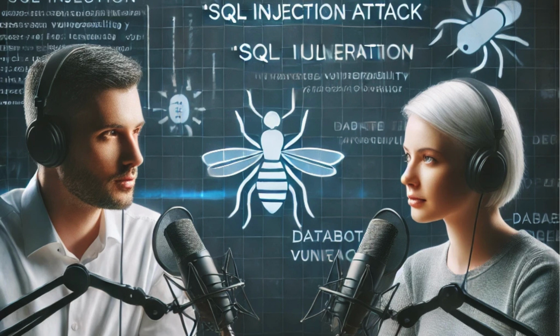One common type is called in-band SQL injection. It's essentially a direct attack. So the hacker uses the same communication channel to both inject the malicious code and then retrieve the results. So it's like using the front door to both break in and steal the goods. What are some examples of how this in-band injection actually works? Sure. So two common techniques are union-based and error-based injection.